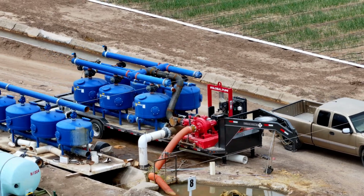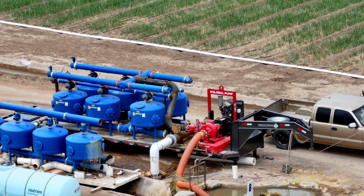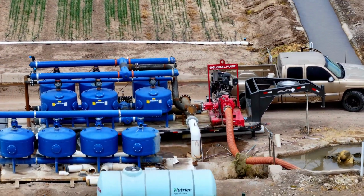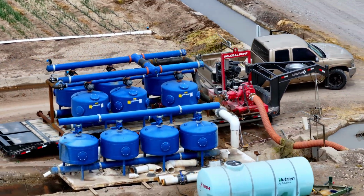You can hear in the background a pump running over here, and what we're doing, we're pulling through that drip system ahead of canal water, that surface water. We're bringing it down the ditch, and we're coming over here. Of course, we're picking it up with our pump, and we're putting this canal water right into this drip system. And man, that is so needed right now.